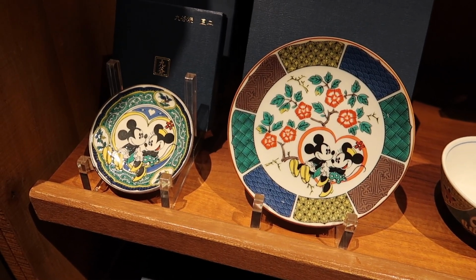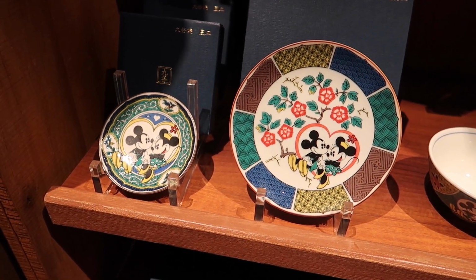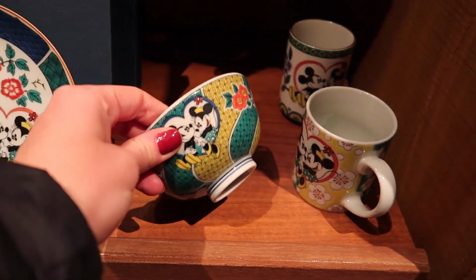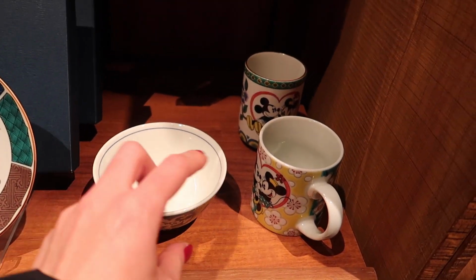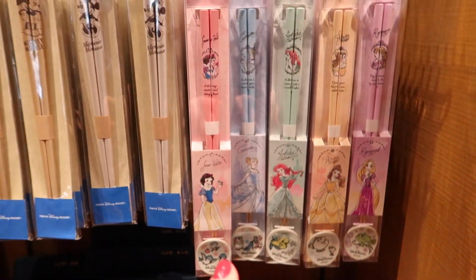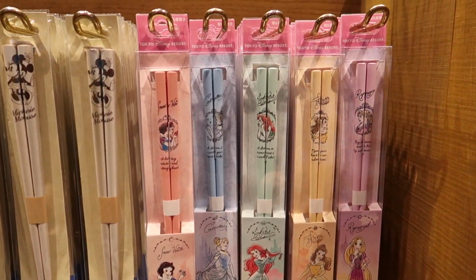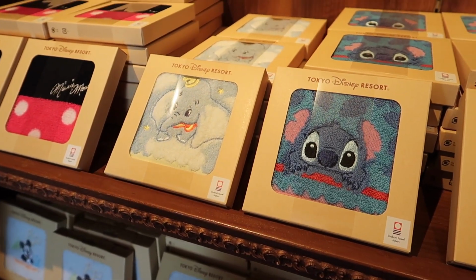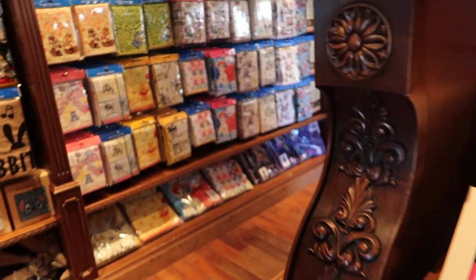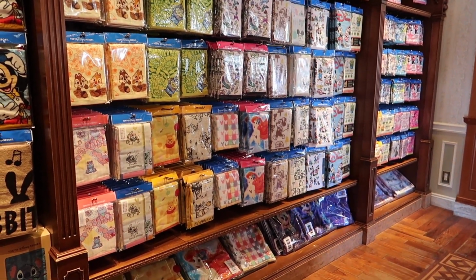Here in the home store, they've got some really nice Japanese gifts for you to take home. Look at this plate on the right hand side, that's lovely. I guess that's a little soy sauce dish on the left. You can also get a little rice bowl, some mugs, which is super cute. And then they also have, at the moment, princess chopsticks, which come with a chopstick rest. They're so cute. These look like the special towels. The Dumbo one, the Stitch one, are super cute. There's a whole wall of more towels, if towels and flannels are your thing over here. And they're actually pretty reasonably priced.